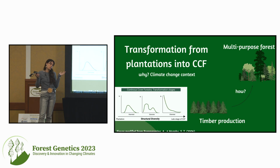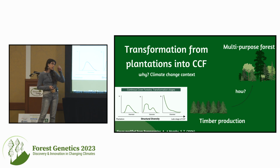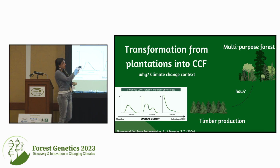First of all, what is continuous cover forestry? So in the UK, of course, we have plantations for timber production, but it's being advised to switch into continuous cover forestry.